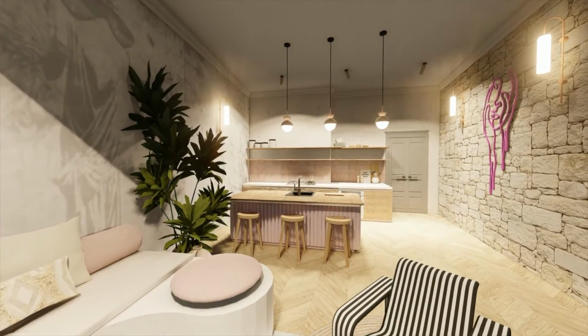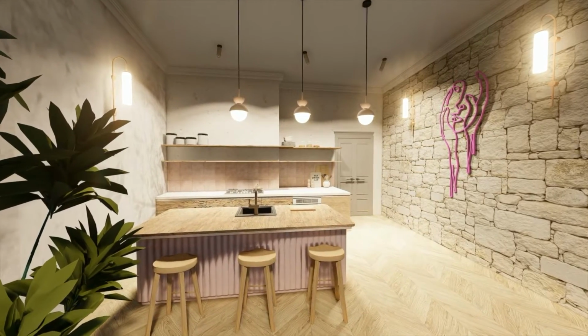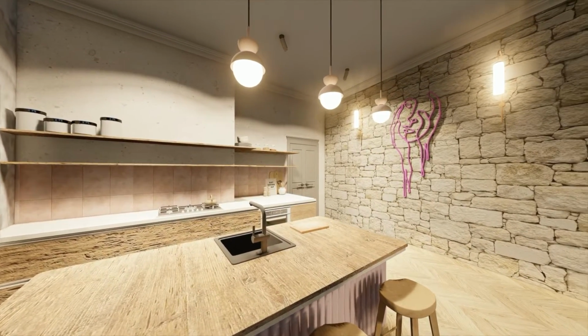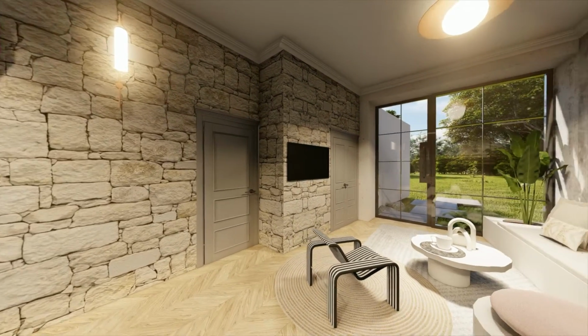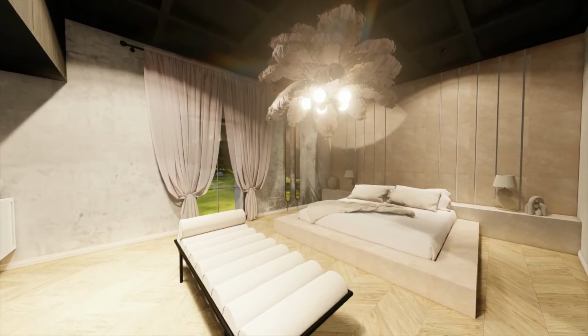We created a built-in bench for the sofa to maximize the available space and to stay near the best natural light. The kitchen has a built-in island with seats for dining rather than a separate dining table, so we optimized the floor space. New internal doors and a neon light on the old stone wall highlight the contrast between new and old.